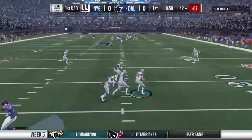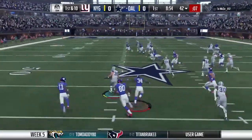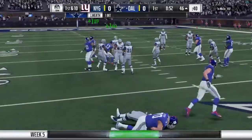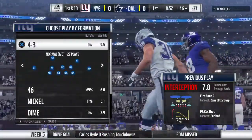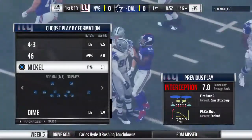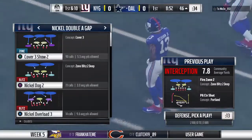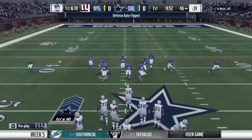Into heavy traffic, and it's intercepted. Picked off by Jeff Heath. And he'll take it across midfield to the 46-yard line. Oh, timing is everything on a route like this. He tried to drive that football into a tight spot. And if you're a little early or a little late, chances are there's going to be someone there. And sure enough, this one's going the other way.